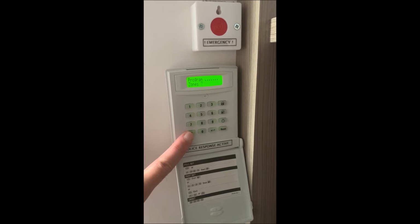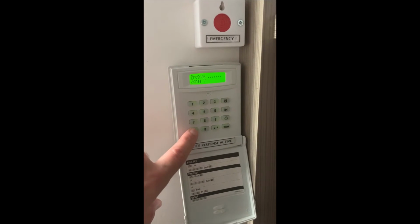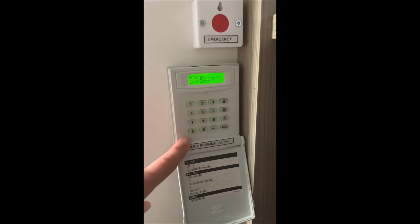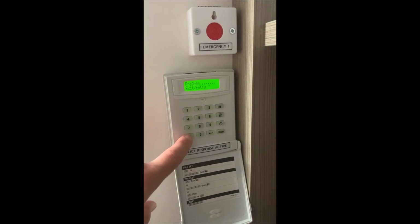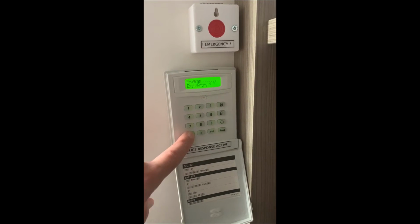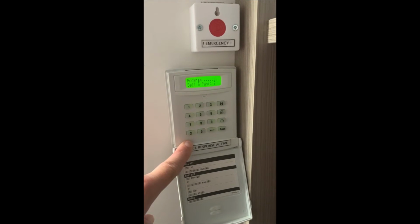Or actually program zone options for programming the individual circuits. And say there's only 8 on this system, it's a EuroSec-8. Do I want to change the entry exit zones or configuration options for that? No, not at the moment, thank you very much. And do I want to program the bell and panic options?